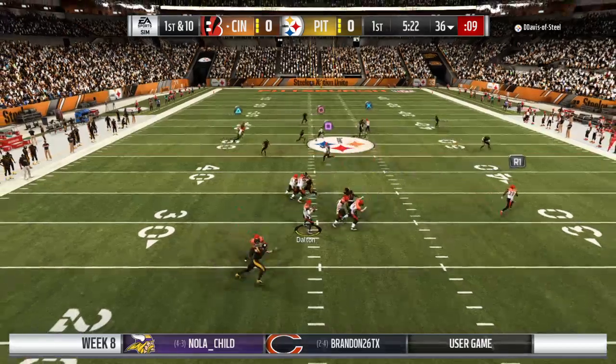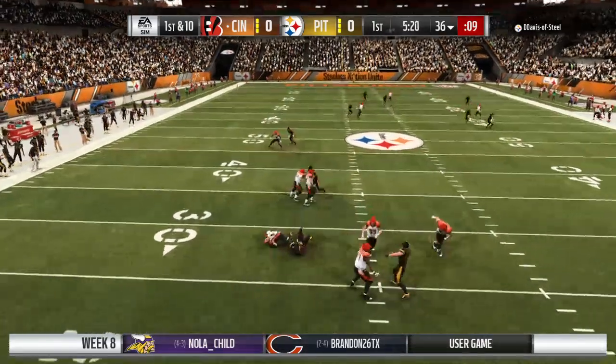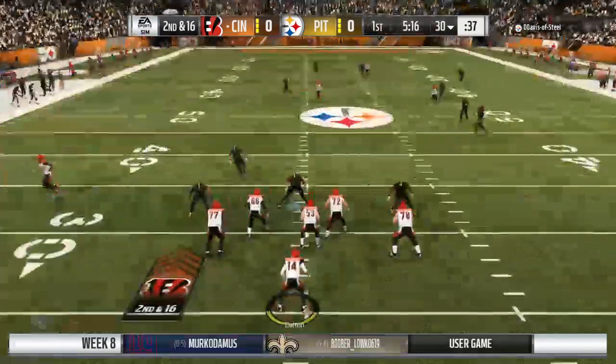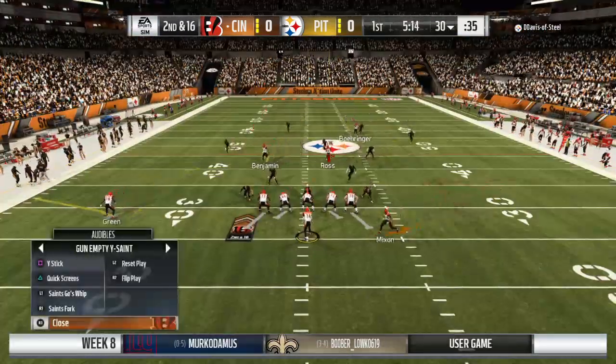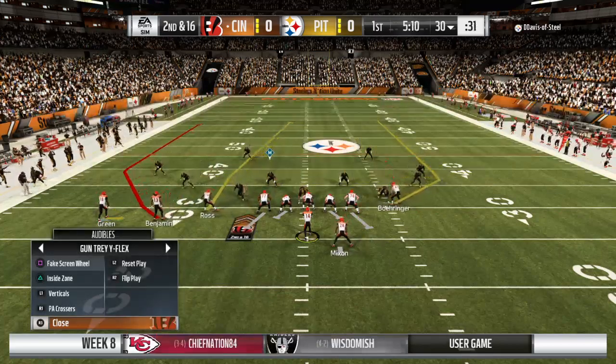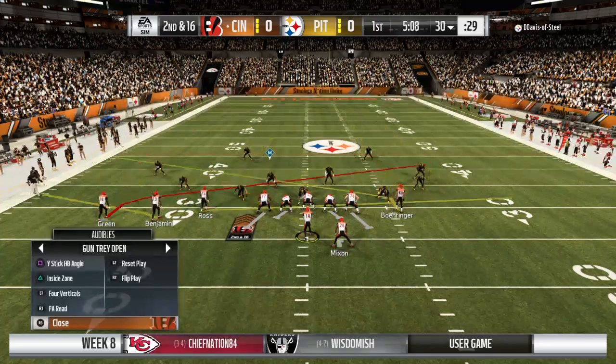First and 10 for Dalton. And the Steeler pressure too much here. He's going to go down. Stephon Tuitt, the former Notre Dame man, in there to get him. And that's sack number 6 for him on the year.